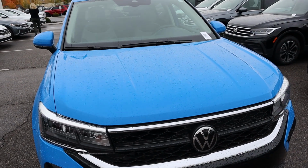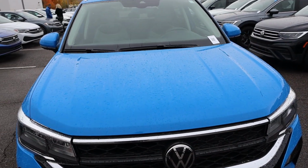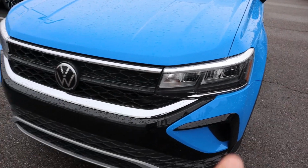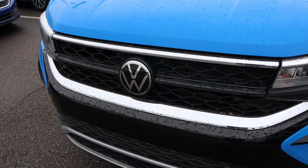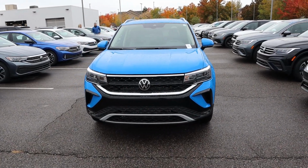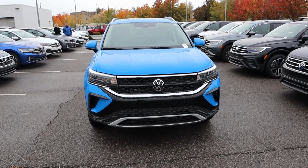Now, taking a look at the hood, you guys can see how it's raised there on either side. Gives it a boxier design. And then popping down below, really like the headlight design. Then you guys can see all the chrome accenting with the Volkswagen logo front and center. And putting it all together, it has this sporty boxy design that I really like to see in a crossover.